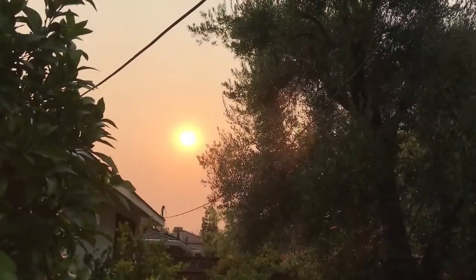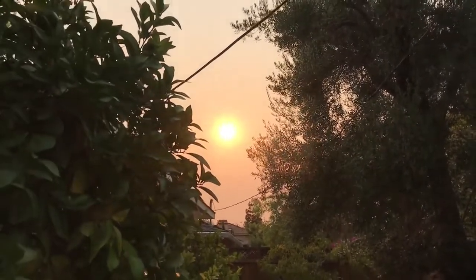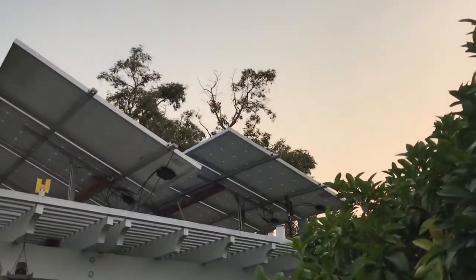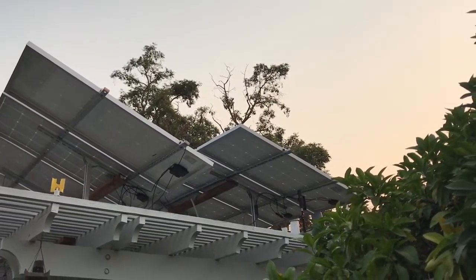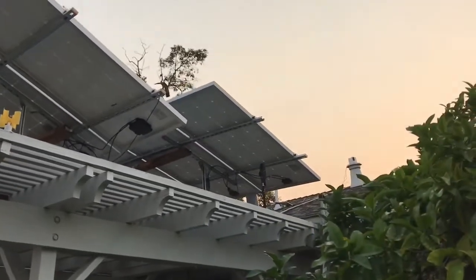As you can see, the smoke is pretty diffusive, so there's definitely significant smoke in the air. But my trackers are indeed starting to point towards what they think is the brightest part of the sky. The sun isn't really hitting them directly yet. It's too low. The ridge of the roof is still blocking the sun.